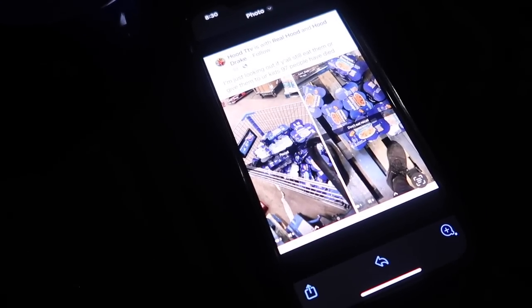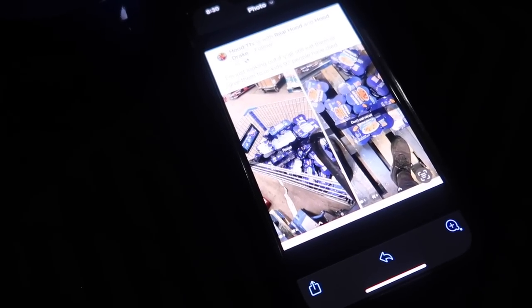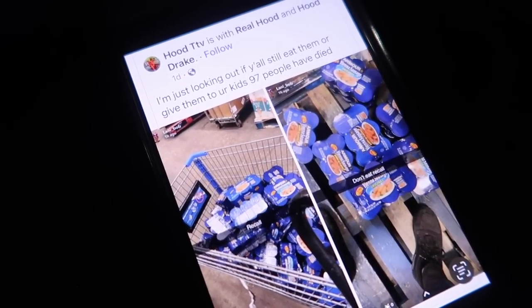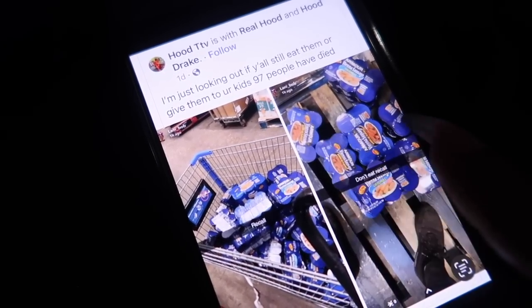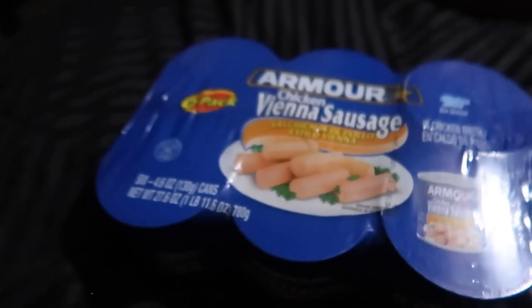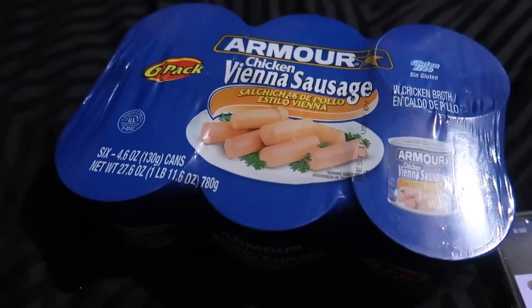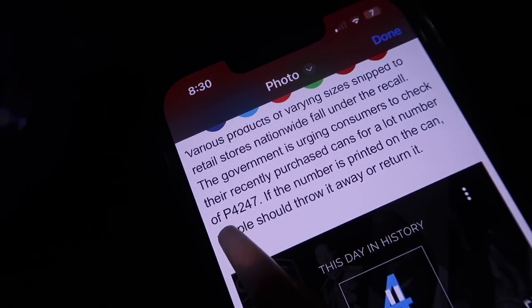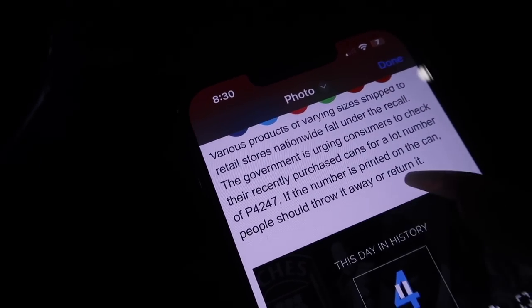Y'all, look at this. Look at this. So, hold on. It says, I'm just looking out for y'all. If you still eat them or you give them to your kids, 97 people have died. Y'all know that's my favorite snack. Everybody always makes fun of me for eating them too, y'all. Then, if you want to take it a step further, it says right here, P4247 is the bad ones.